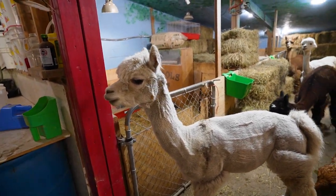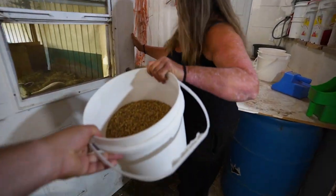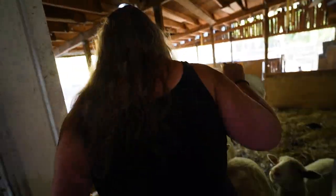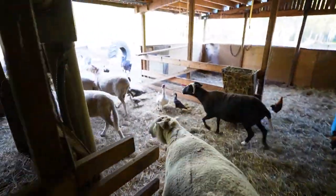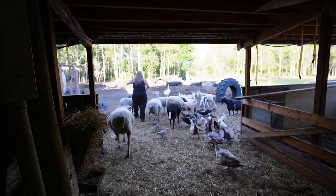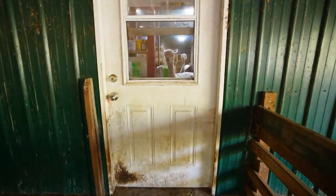Nobody can fit out with the sheep here. Where are the oats here? Right here? The barley and... Yeah. So Tara's going to take this out and feed the birds and distract everybody away from the door. There we go. There goes Tara. So now, as they go out to get some grains, the door is available. Little tricks we use.